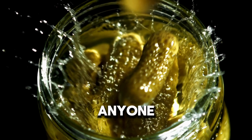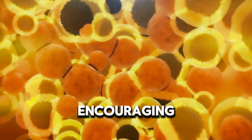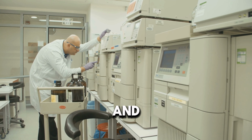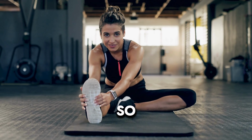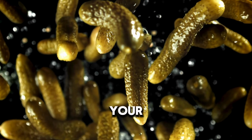Pickles, anyone? The acetic acid in pickled veggies helps boost metabolism by encouraging fat breakdown. A study in Bioscience, Biotechnology, and Biochemistry showed that daily acetic acid intake led to reduced abdominal fat. So, those tangy pickles you love might be doing more than just adding crunch to your sandwich.